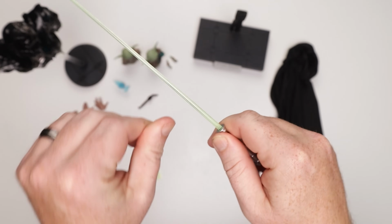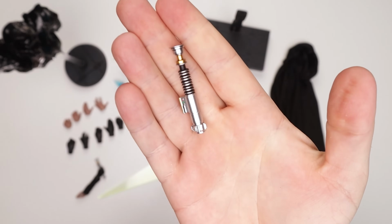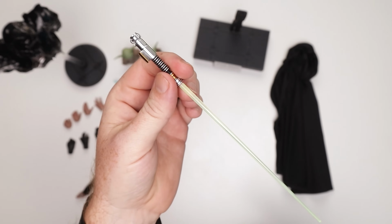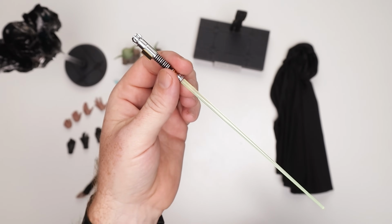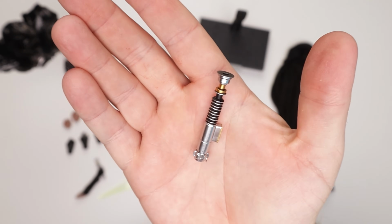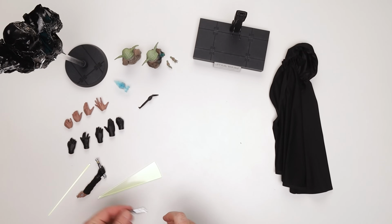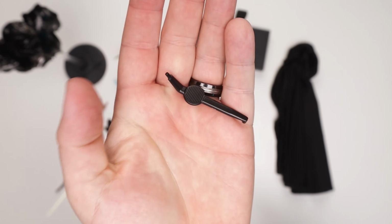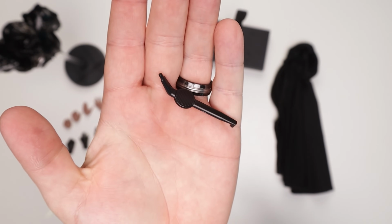And obviously, if you want, you can just have that. Obviously, he could be really bold and just walk around with it like that lit up. But I feel like that would be dangerous. And I don't think a Master Jedi would do that. So you can take that out and just have it like that. So there you go. You do have this tool, which we've seen before, for moving the eyes around. We'll take a look at that in a little bit.